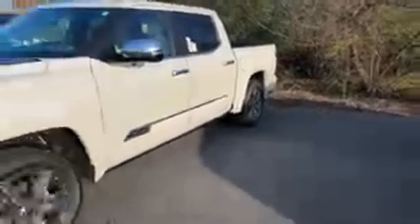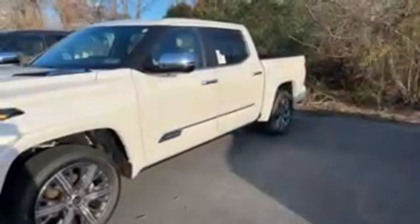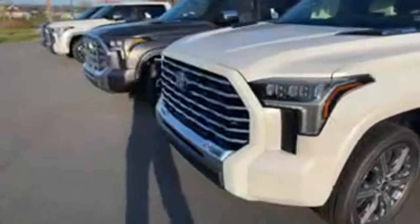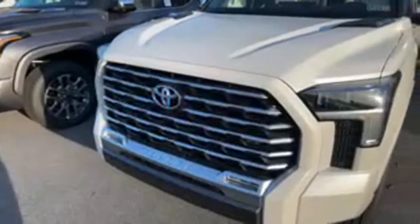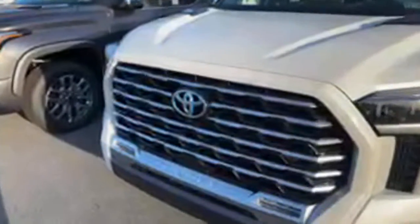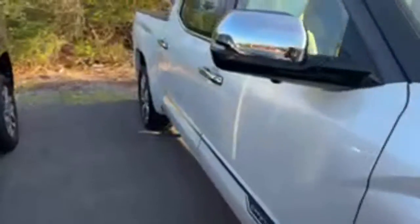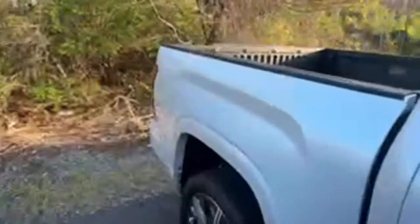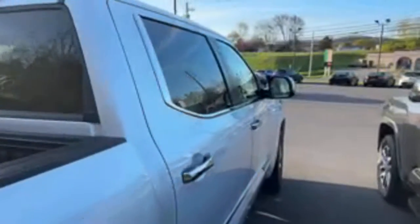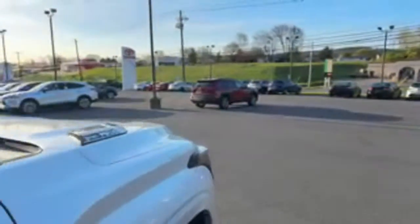Now, this is a step up from 1794 and Platinum. And this gives you everything standard, but it also gives you, like what we just saw in there, semi-aniline leather, some unique stuff, the 22-inch wheels, body color surround on a unique grille, which I believe is the same grille that's on the 1794 Limited Edition, maybe colored a little different, but the same design. Premium auto-leveling headlights, power bed step, power side steps are standard on Capstone. If you like the ultimate luxury and you want that Denali look, I mean, this is the way. And there are some great discounts on Capstone all around the country right now, so keep that in mind.